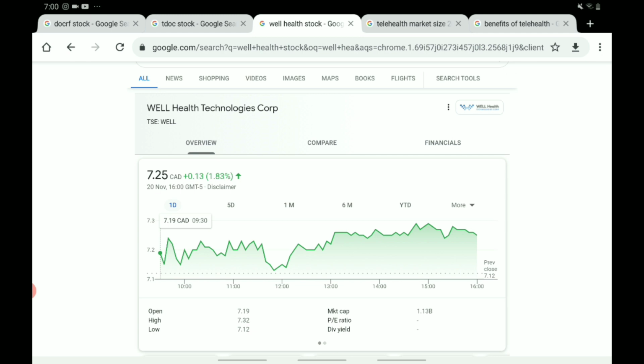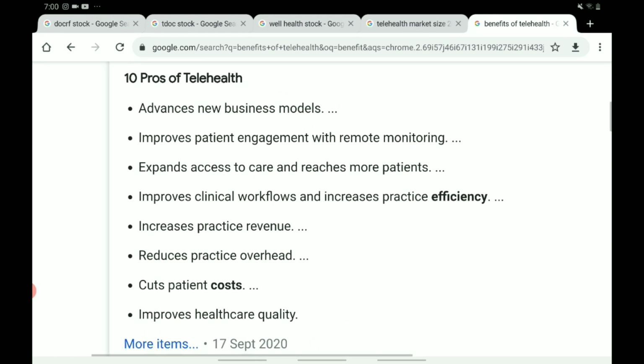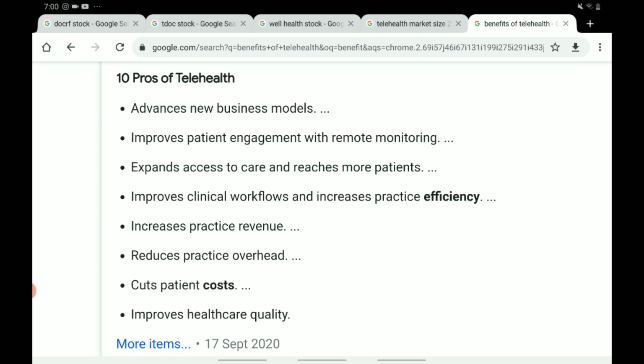From a market point of view, we're going to look at some of the benefits. We're just going to have a quick look at a few of these. Obviously, it's cheaper for the company, it's cheaper for patients, it reduces the practice's overhead whilst increasing their revenues, it advances a new business model, it allows you to expand it to more patients more efficiently, and a few other things which obviously make this a fantastic model which should be implemented in all doctor surgeries around the world.